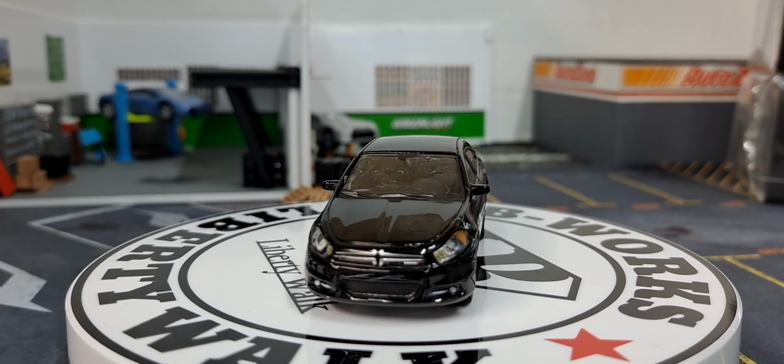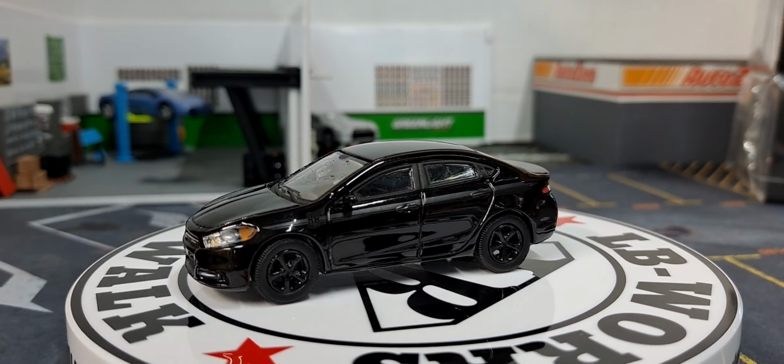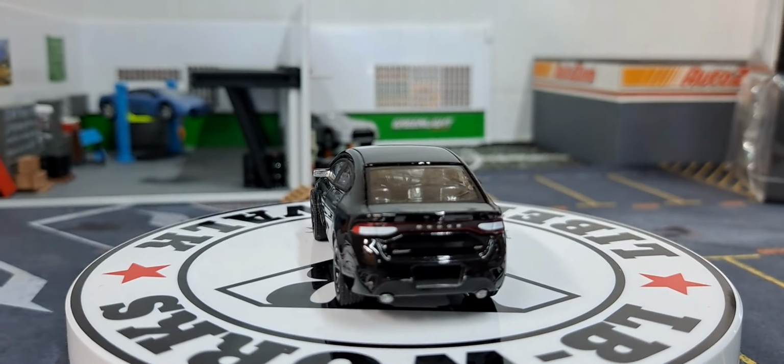So you got lensed headlights and tail lights, both with painted detail. Lensed headlights look like the painted details on the underside, and the tail lights it's on top of.